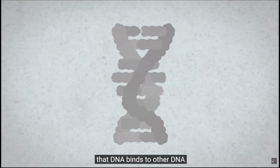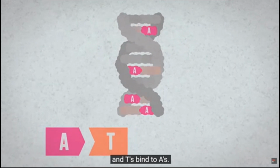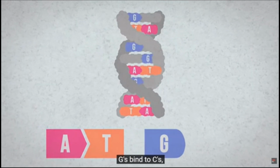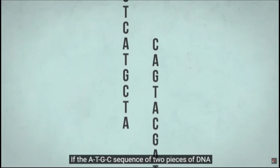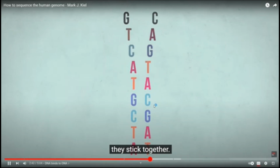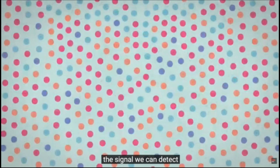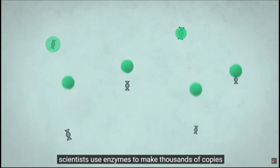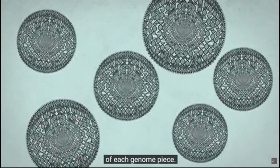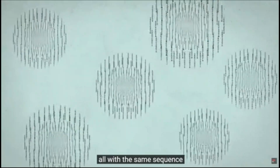But how? It's helpful to remember that DNA binds to other DNA if the sequences are the exact opposite of each other. A's bind to T's, and T's bind to A's. G's bind to C's, and C's to G's. If the ATGC sequences of 2 pieces of DNA are exact opposites, they stick together. Because the genome pieces are so very small, we need some way to increase the signal we can detect from each of the individual letters. In the most common method, scientists use enzymes to make thousands of copies of each genome piece.